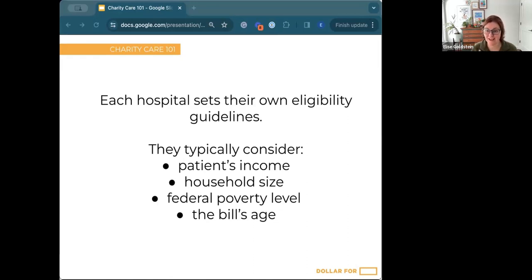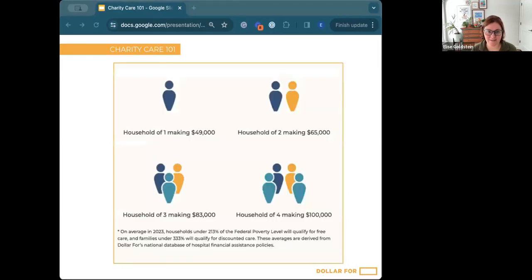They're also going to consider the age of the bill. They're only going to have bills qualify for a certain amount of time. We'll talk about what that is. But these programs are a lot more generous than most people think. They see that line about financial assistance and they assume I must be impoverished to qualify.